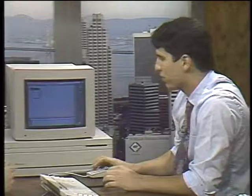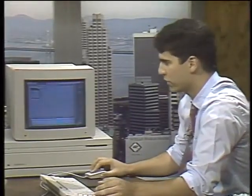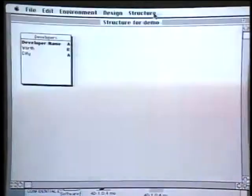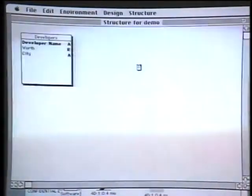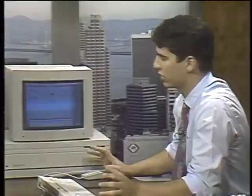Certainly. Right here we're looking at the design environment, which is one of 3 environments offered by Fourth Dimension. The design environment is where you create the structure and layouts and procedures for a Fourth Dimension database. What I'm going to do is create a new file, and I'll do so by selecting the new file option. Now, what is it you have on the screen here so far? Well, we have one file already, which is a developer's file.